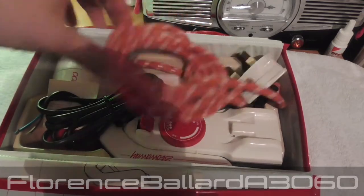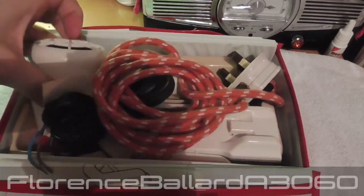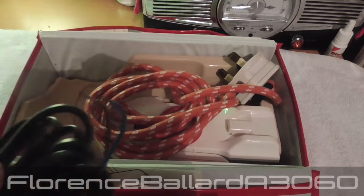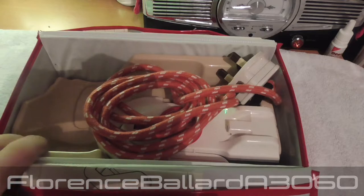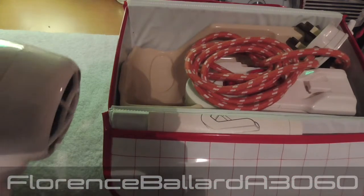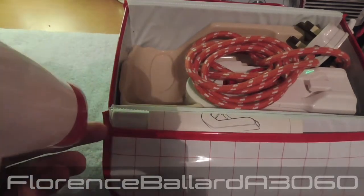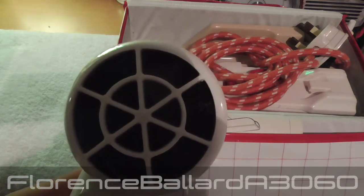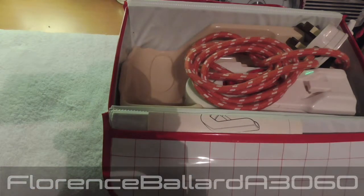So I'm going to start by taking the hairdryer out, because that's what's closest to me. Apart from it not having a wire on it, it comes in a little plastic body in there as well. Here's the Stowaway 1200 hairdryer. Again, this looks like it's never been used. I'll get my phone quickly. Right, and I'll zoom in. Okay, I'll show you something.